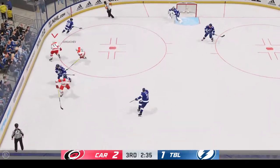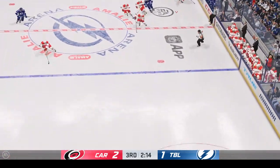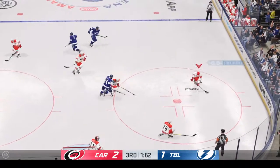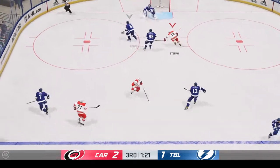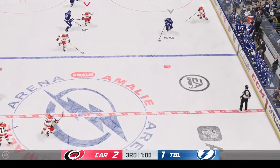Poked away in the offensive end. And tries to make a diagonal pass to Kachuk. Poked away at center ice. Moves the puck. Great defensive effort with the stick. Quick pass to Kachuk. Puck picked up by Maroon.